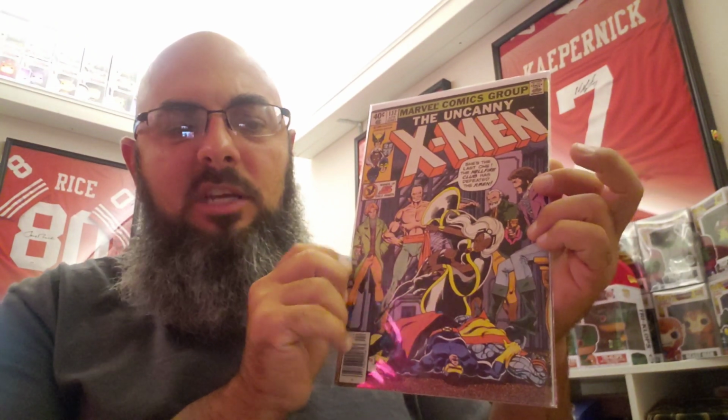Secret Wars #2. And picked up X-Men 132. I don't think there was anything significant about this book. Probably got it dirt cheap. It just happened to fill in some gaps that I had. Some of these books might be gap fillers.